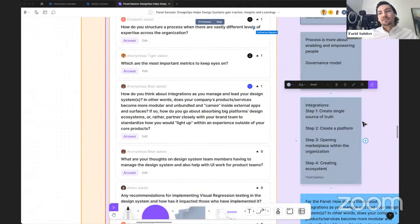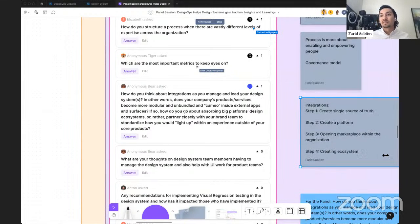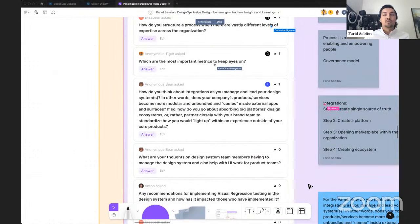Great. Yeah, love it. So I feel like we could also think about different steps: creating a single source of truth, then creating a platform where other brands or products could work, then creating a marketplace with more integrations that are integrated externally and internally. And then step 4 is more advanced, like creating an ecosystem, an Amazon-like experience for all these integrations.